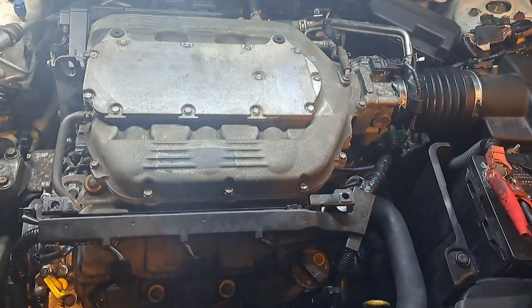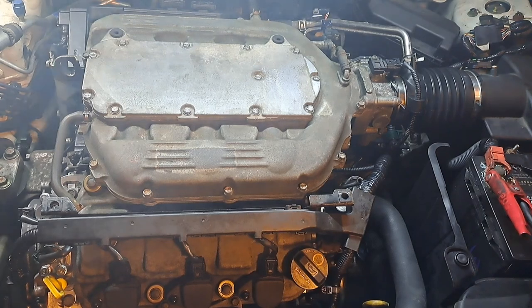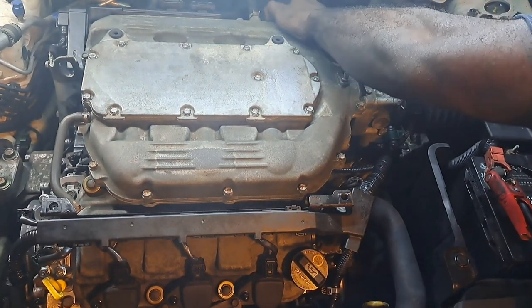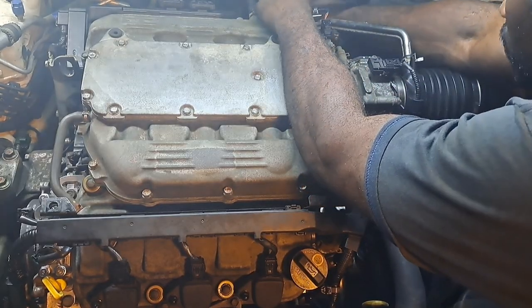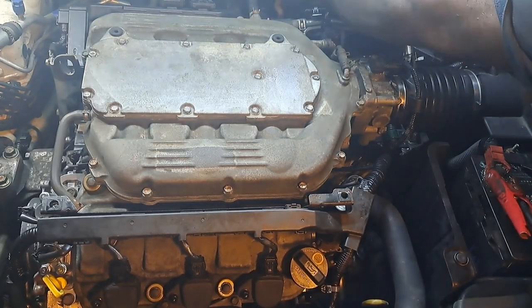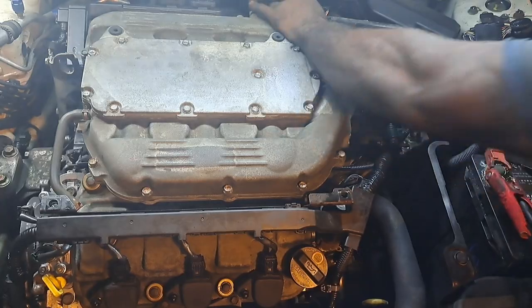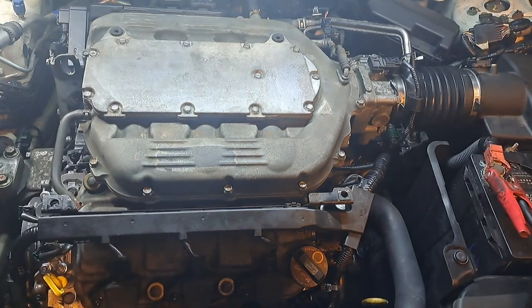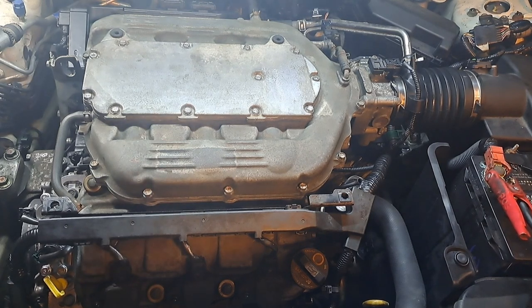I don't know what happened. I wonder if I got anything crossed up. Nope. Those connectors went in the appropriate spot. Dang it, man. See, I don't know what specifically was wrong with this car before I got it running. I'm going to have to do some investigating on it.